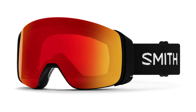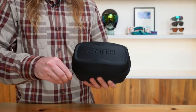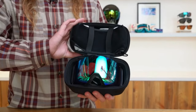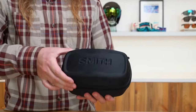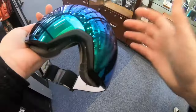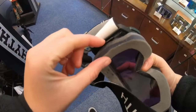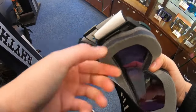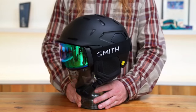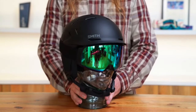First up, we have the Smith 4D Mag, a true game-changer in the world of ski and snowboard goggles. With over 50 years of eyewear expertise, Smith delivers innovation with a rounded bottom-edge lens, providing an unmatched field of vision. The flexible frame, medium fit, and top-notch optics make it a favorite, though it might not be the best fit for larger faces or backcountry enthusiasts due to its weight and bulk.